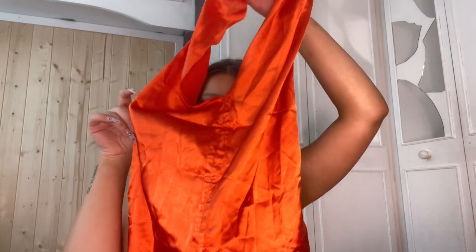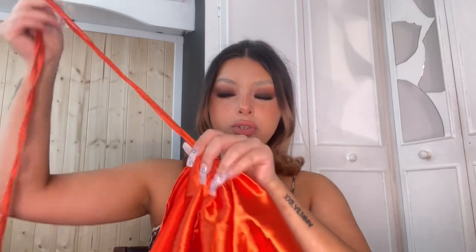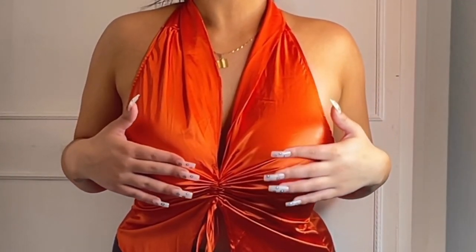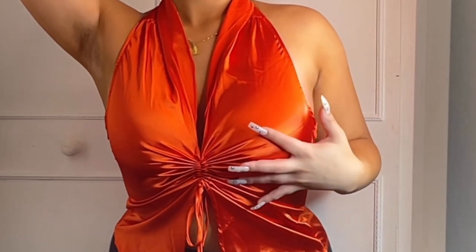Okay, so the next thing is something also that is quite bold or like a statement piece. So it's this satin ruched up top. It's like a halterneck top, so it's like this from the front and then backless. So that's the front of it and it will ruch up. And the colour is as beautiful in person as it is coming off on camera. It also has a zip at the side, which I think is really, really good. Especially because with satin clothes, they don't really stretch.